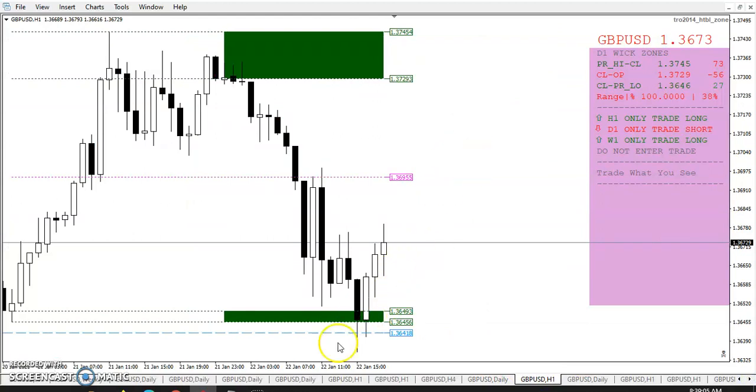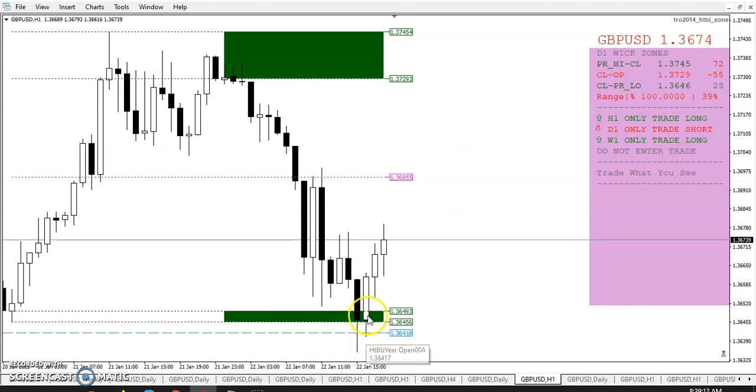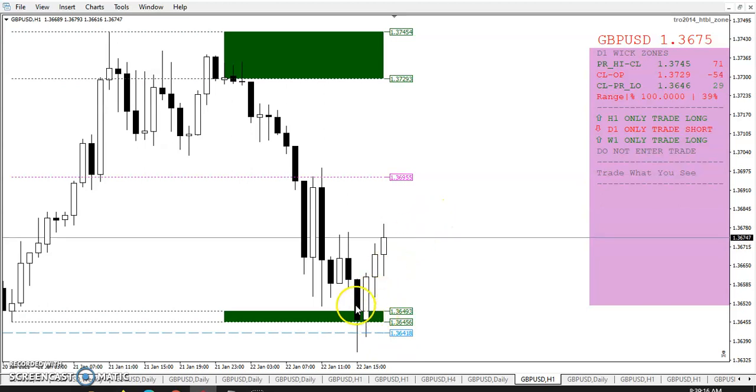Wick zone in and out. In fact, Walmall and I, we were looking at this wick zone, and we both hit the short side there. I don't think we took the long side. I think we were looking for shorts mainly because price was below the daily open, but there's a nice move to the upside.